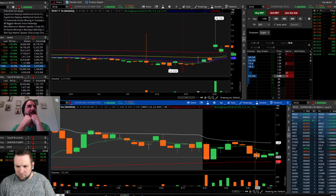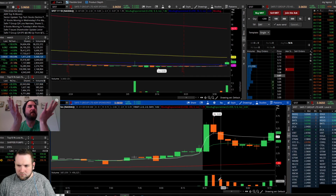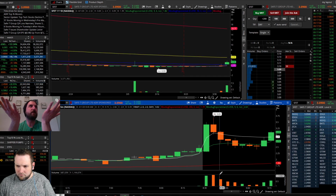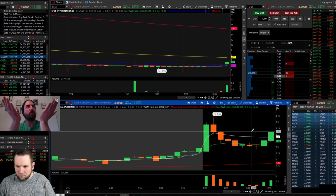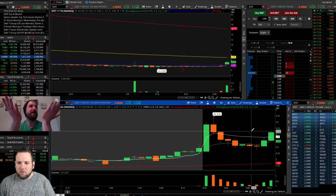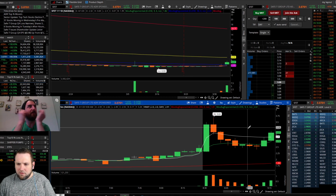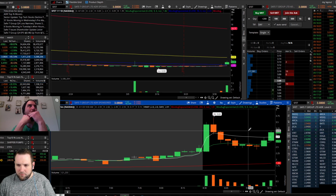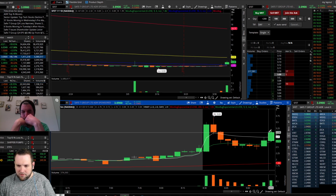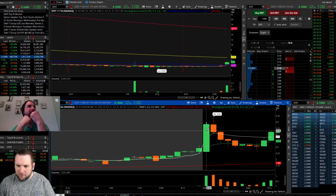So at least that's the one good thing about scaling in, is having an idea of what your total amount is. My first plan was, okay, I'll buy a little bit on this, and then on the break, I'll buy more. It never got that break. So when it hit back to my same area, I bought a little bit more of it, and I just think if it can break 315 right here, then it can start moving.